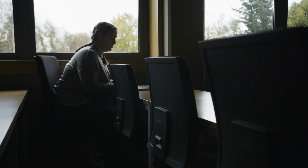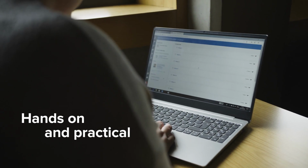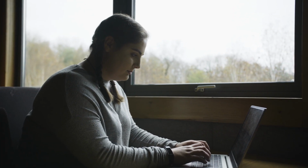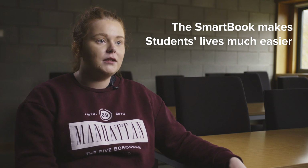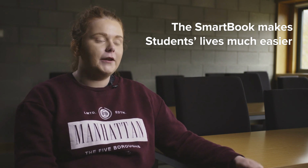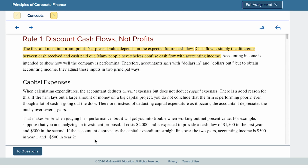I like how hands-on it is, and it's very practical, and you know where to start, where to finish. It's very black and white. It's one of the most widely used resources in our course. It makes my life a lot easier because I can start it at home, and if I don't get it all done, I can open it up the following day in the library and start off from where I left.